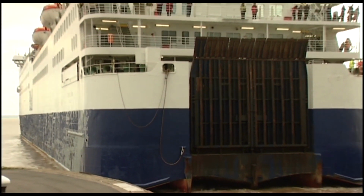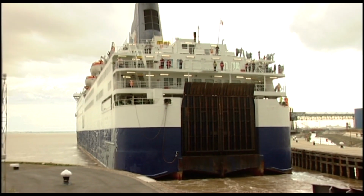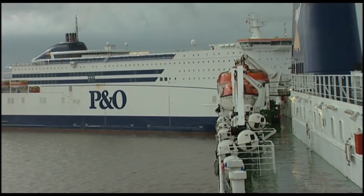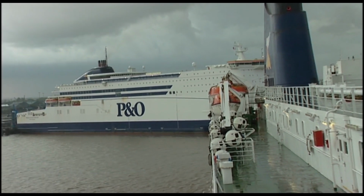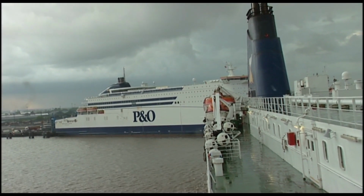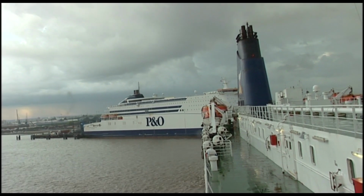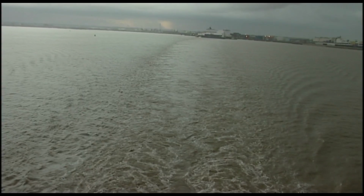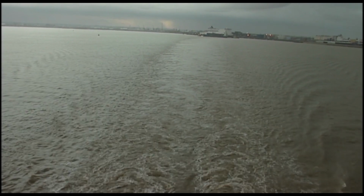The weather forecast for tonight's crossing is for light southeasterly winds, force 3 to 4, and therefore I do anticipate that it will be a comfortable crossing. We should arrive on schedule in Zeebrugge tomorrow morning, but further announcements will be made in the morning to update you of our exact arrival time and to give you full details for disembarkation.